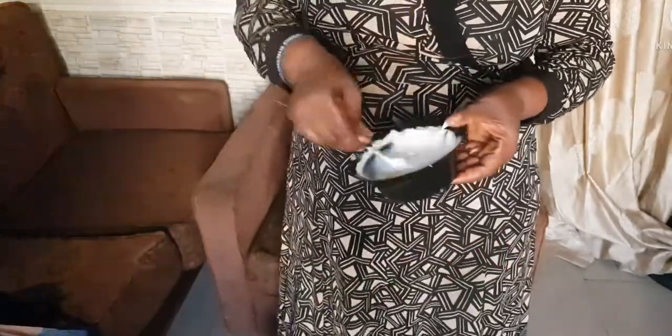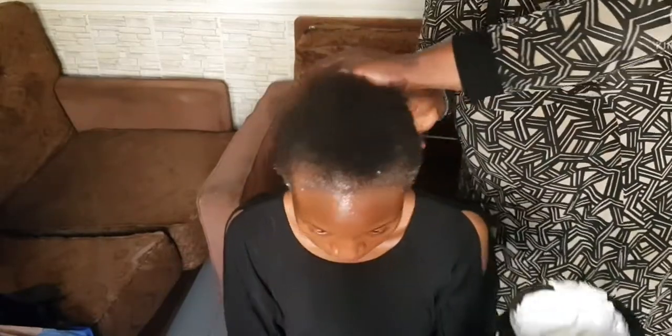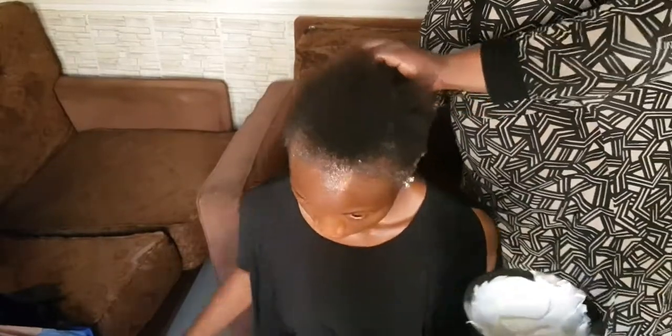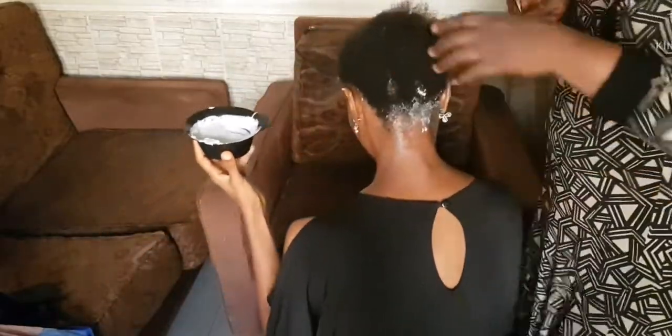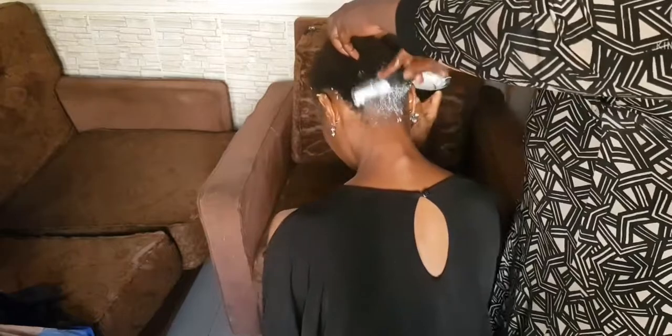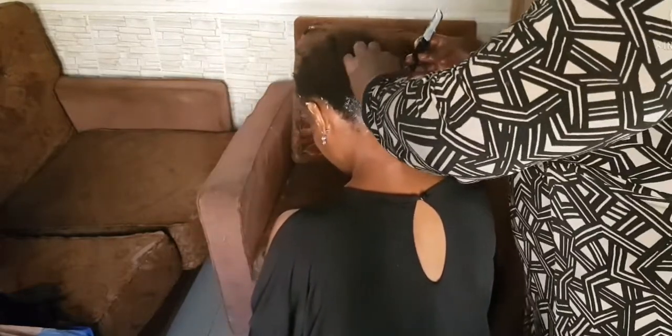So I'm just going to be illustrating the importance of having enough new growth. When you don't have enough new growth, there's a chance that when the relaxer is being applied on your new growth, a part of it is going to spill into the already relaxed ends, and when you're relaxing it further, it makes that place prone to breakage. So that's one reason why a lot of people are not retaining length. They are over processing their hair. So that's the essence of you having enough new growth.